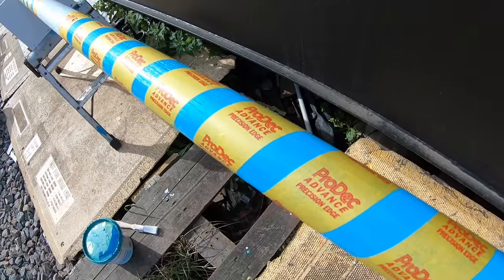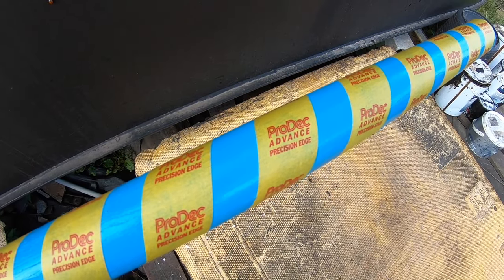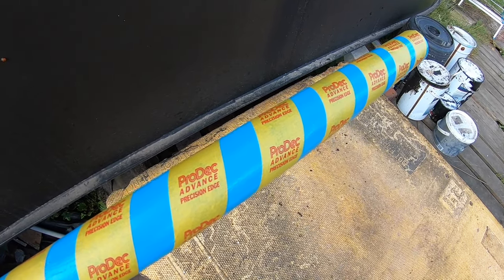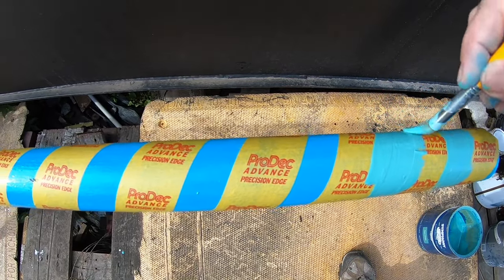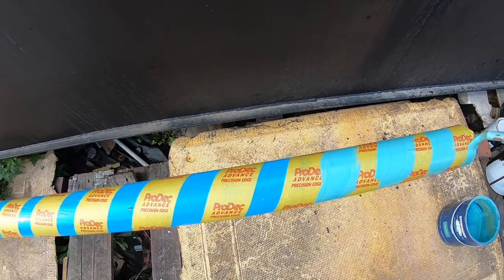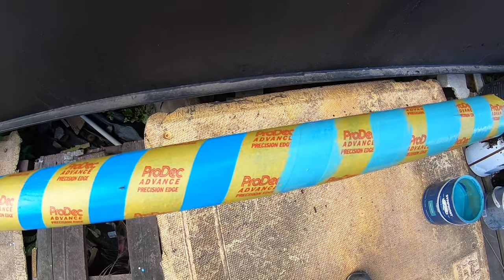Once they finish the undercoat, I could do the top coat. Okay, two coats of blue. And now I'm going to put the green on, but because I want to sand this back so it looks more like old paint on a pole, I might only do one coat of green. I don't want to put too much on because I want it to look worn.